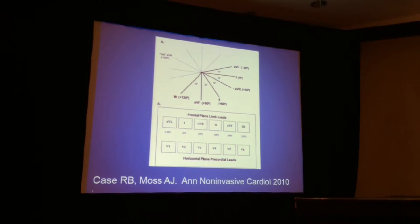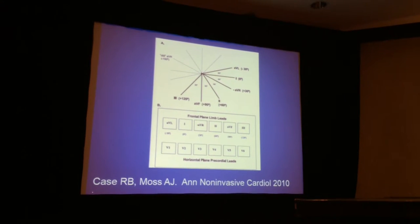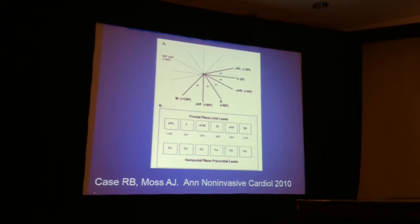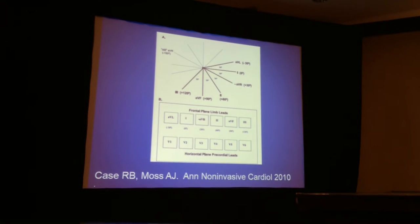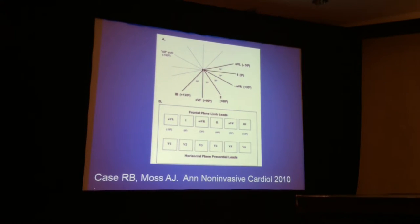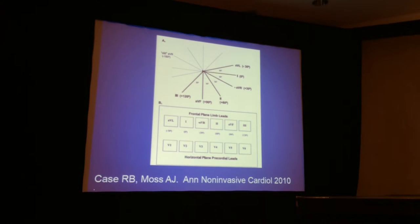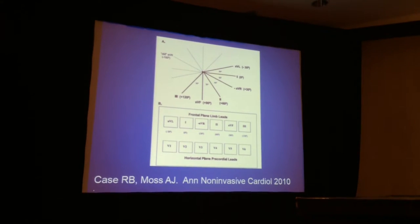Now, following this flurry of interest in the minus AVR, a number of people wrote various papers in the literature, including this one by Art Moss and colleagues, about the consideration of the minus AVR, actually recommending that, not just in Sweden but elsewhere, we change from the typical frontal plane display to a system in which the frontal plane leads, as well as the horizontal plane leads, were indeed presented in an orderly way.